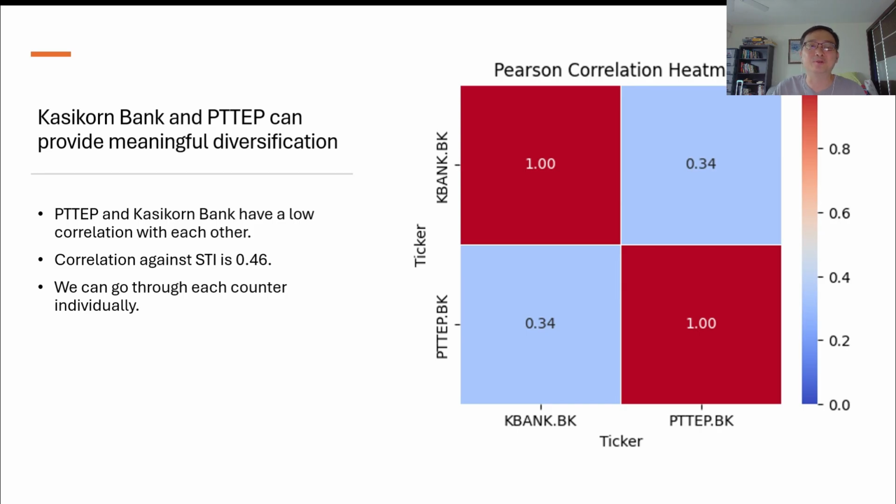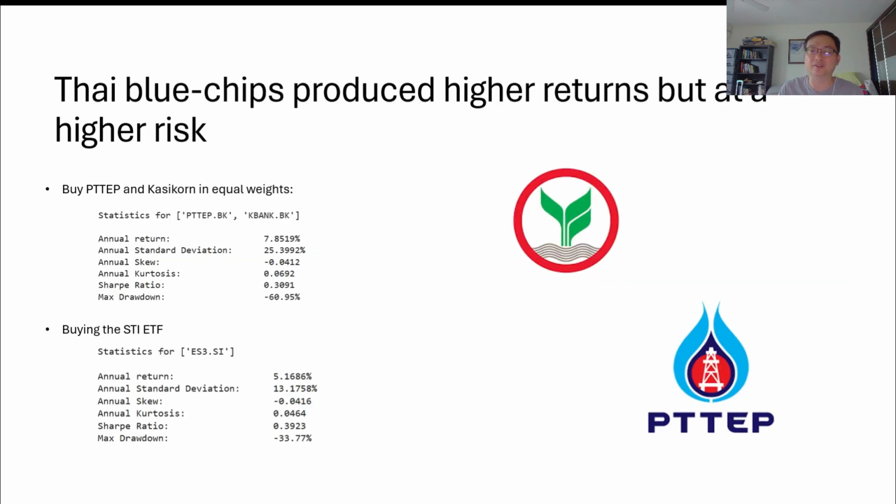If you look at the correlation between the bank and the oil company, obviously the correlation is going to be low because they are in different sectors. Collectively, the correlation against the STI is below 0.5. So generally speaking, these Thai blue chip stocks can expand the repertoire and increase the diversification of an existing bank and REIT kind of portfolio that a local investor has. Very, very useful.